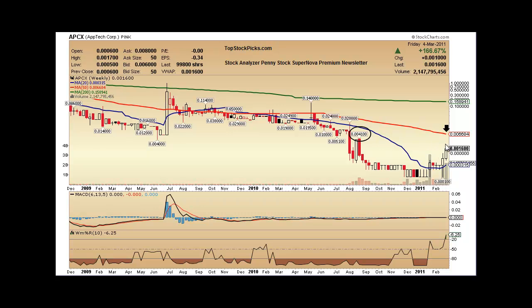And I do know that on Friday, we had a fairly light day as far as upward gains go, and the candle was fairly weak. So there may potentially be a pullback for APCX, which would be healthy. Again, the stock has run really strong for 2 weeks in a row. It may be healthy to see somewhat of a pullback, but again, 0.002, 0.0025, possibly your first two resistance points, with 0.0041 being resistance number 3.